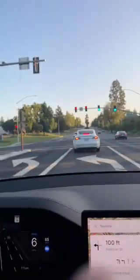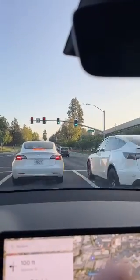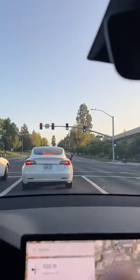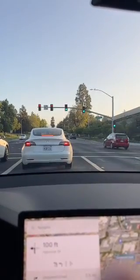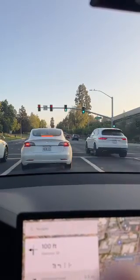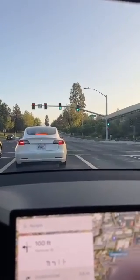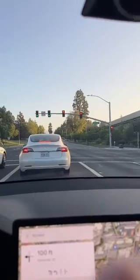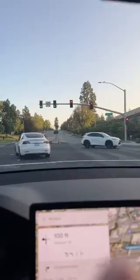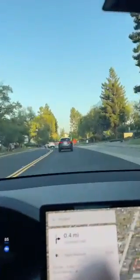Yeah, this is a fairly tricky light. So you got two controlled lefts and two straight, basically two turn lanes and two straight lanes. And it's sort of like a merge after this turn, which is also interesting because it's turn and merge simultaneously. Yeah, it's got to turn and merge simultaneously, which is tricky. Yeah. Cool. Nice. Real smooth merge.